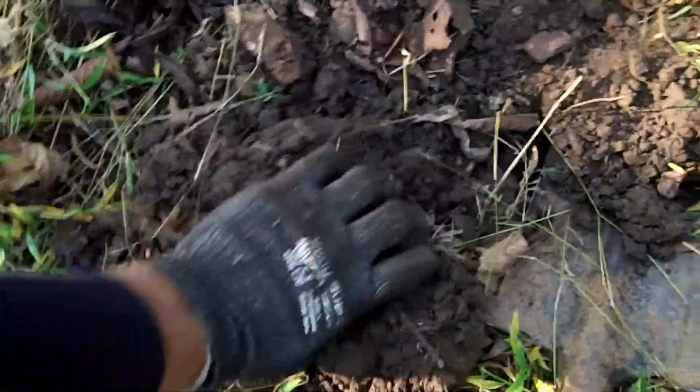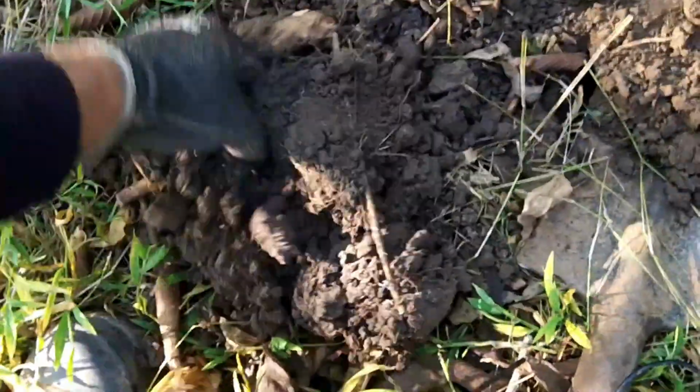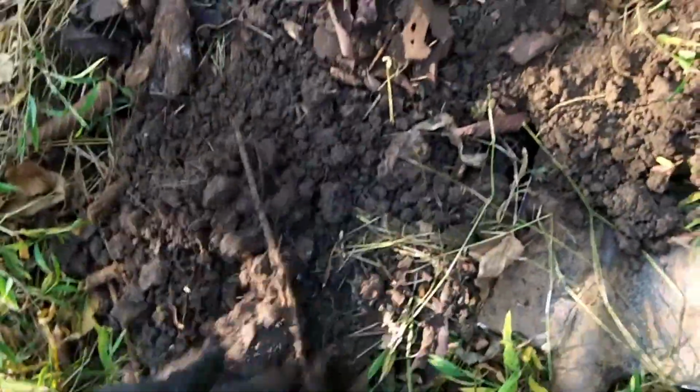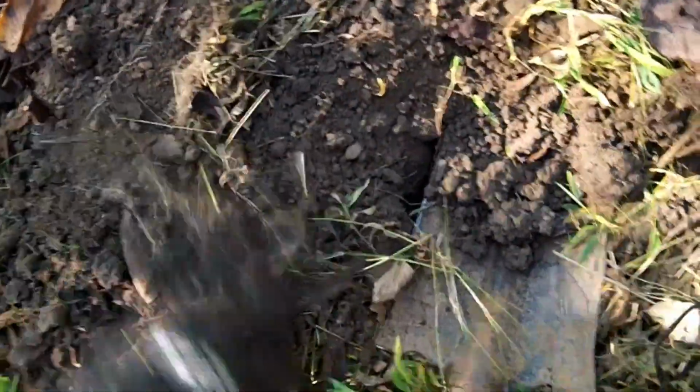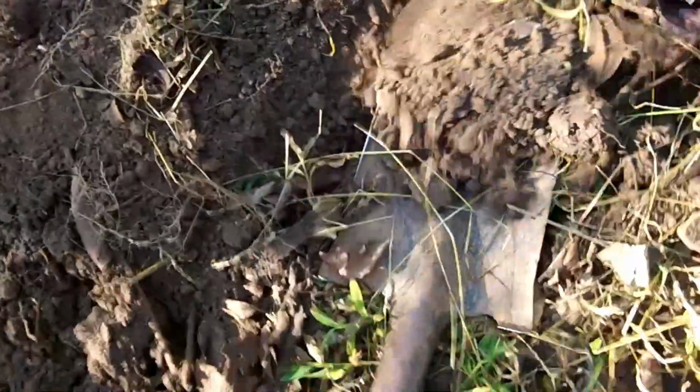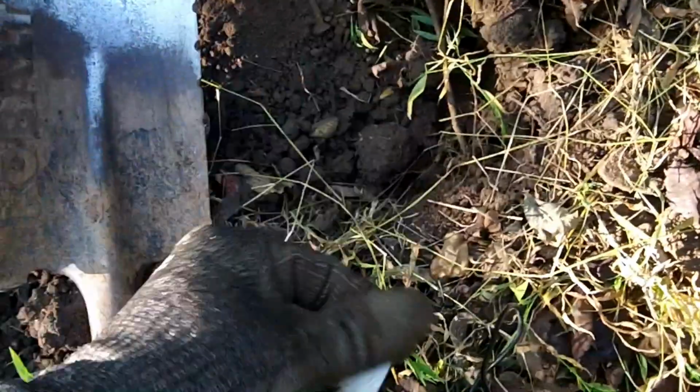Oh yeah, we're gonna get right to it, I think, and just start digging here. This looks like a really nice spot. Look at all the glass. Things you can't find with a metal detector. Look at all that glass, and brick, and pottery. Lots of different types of pottery. Nice. Yep, let's dig us a trench.